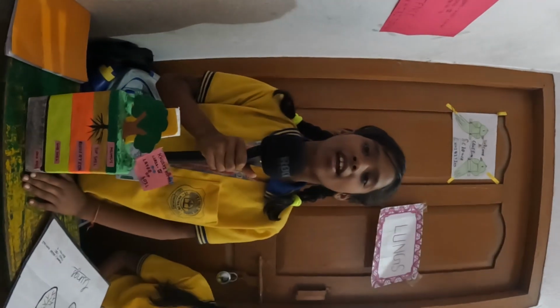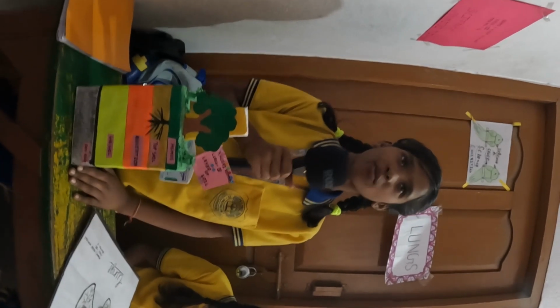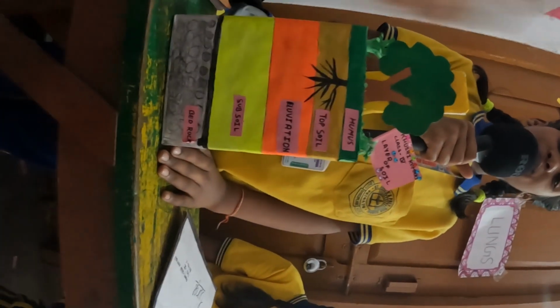Tell me. This is layers of soil. Different layers of soil. You can see humus, topsoil, subsoil, bedrock. Yes. Okay, very good. And you?